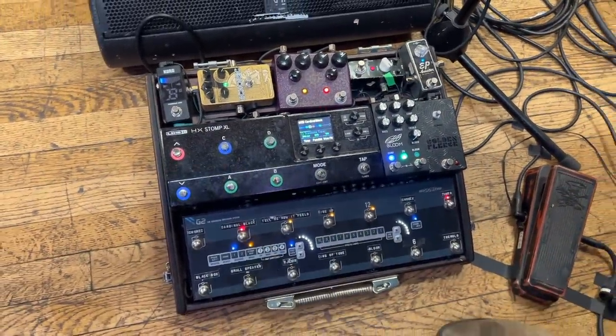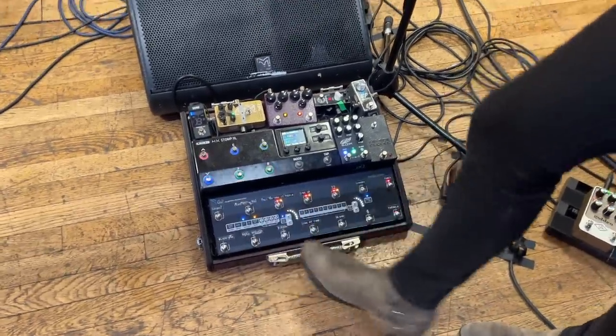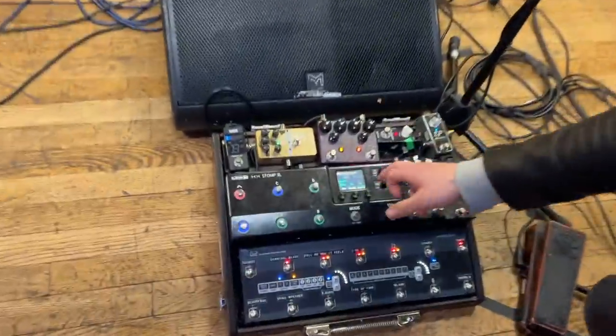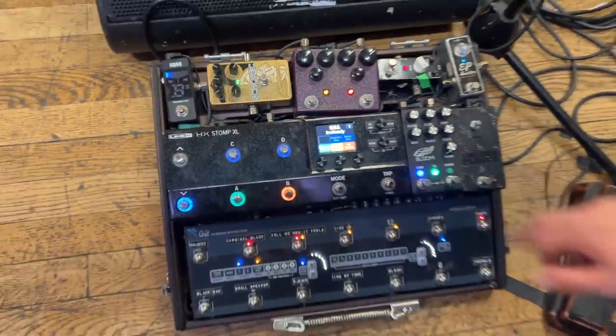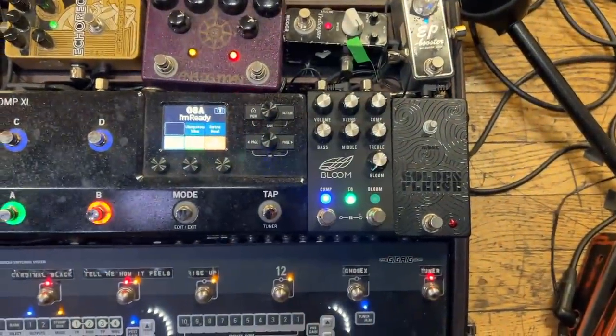My very rudimentary understanding of MIDI. We cycled through a couple of different patches there on the HX Stomp, primarily for a general Cardinal black one. As you can see, it says Cardinal black on it. Rise up, and I'm ready. Very cool pedal. And lastly, Jackson Audio Bloom compressor as well, for on my own. A little bit of compression, a little bit of boost on that.